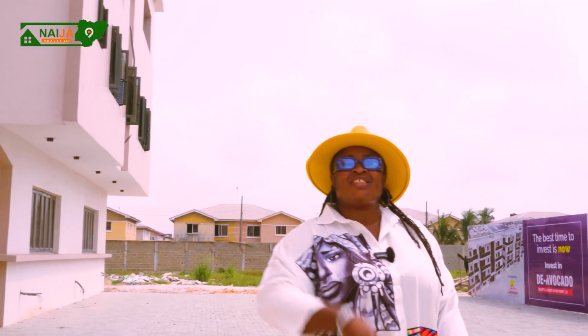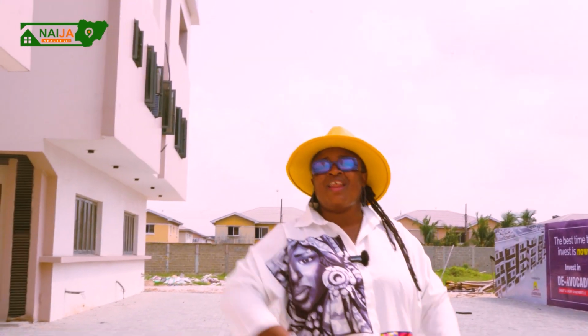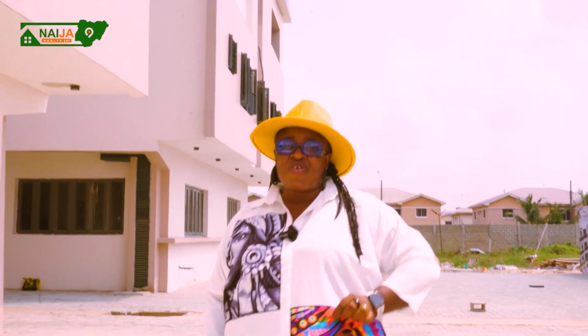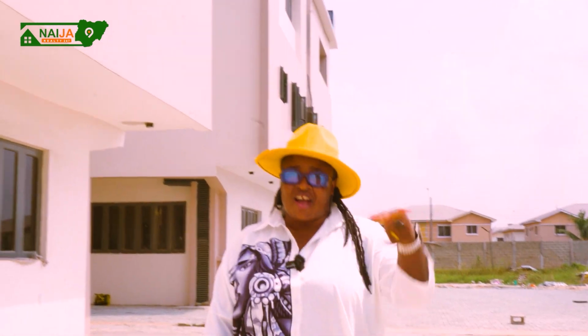So quickly, let's see the two-bedroom apartment, how it is right now, what you're exactly getting. That is currently selling for 48.5 million naira. Enjoy.